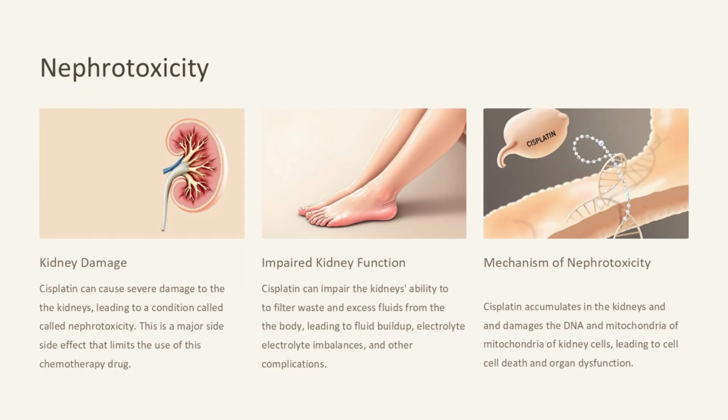Cisplatin is a powerful chemotherapy drug that can unfortunately cause serious damage to the kidneys, a condition known as nephrotoxicity. This is a major side effect that limits how much cisplatin can be given to patients. The drug accumulates in the kidneys and directly damages the cells, leading to cell death and impaired kidney function.